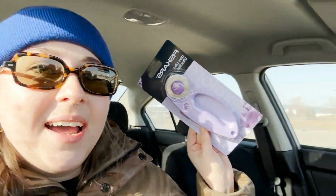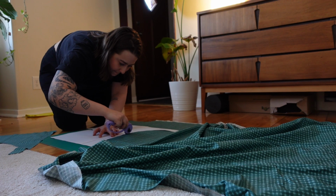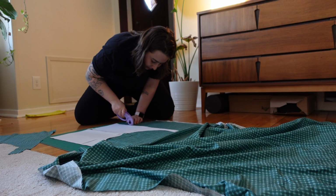I got my rotary cutter and I am waiting at the airport for Mitch to get his bag. Looking around and getting a feel for what's going on.